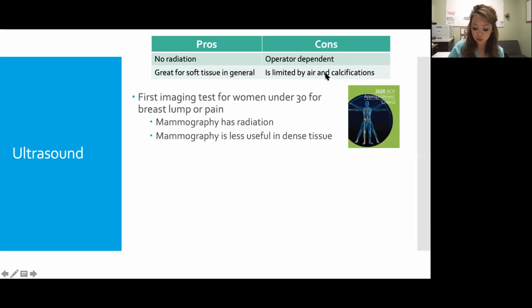Let's talk a little bit about breast ultrasound. So ultrasound is one of the old school modalities, and it's been around forever. The best part, it has no radiation, and it's great for soft tissue in general on any part of your body, okay? The cons are that it's operator dependent, which means that your technologist or your physician can make a picture look very bad or very good just based on how they're operating it. And it can be limited by certain things like air and calcifications.